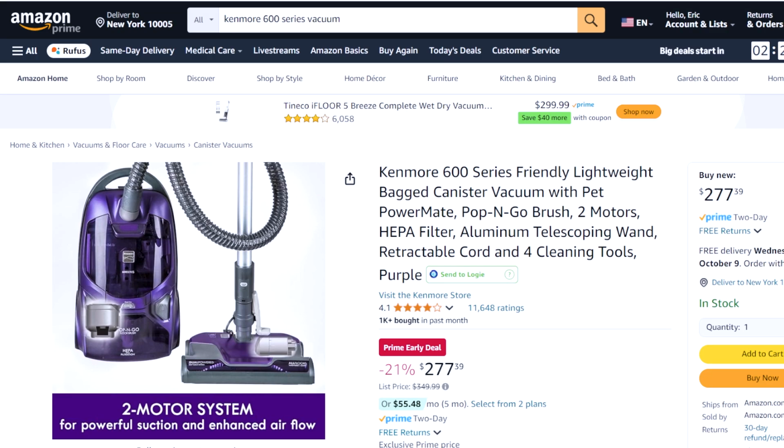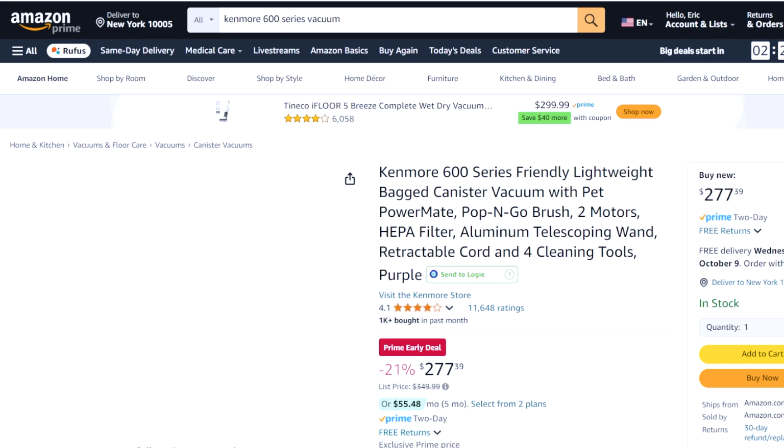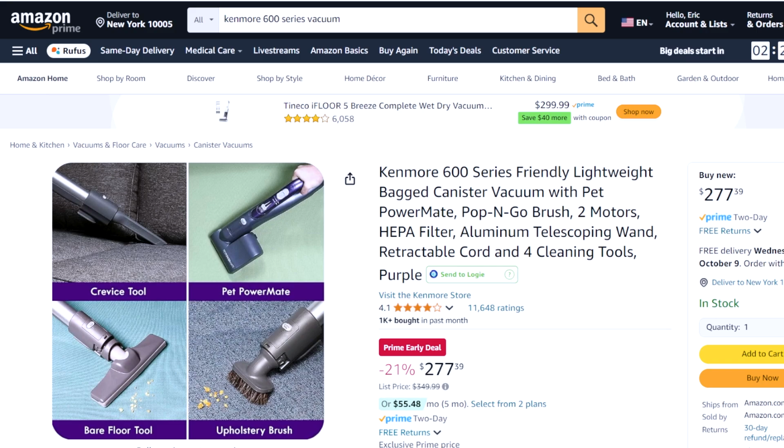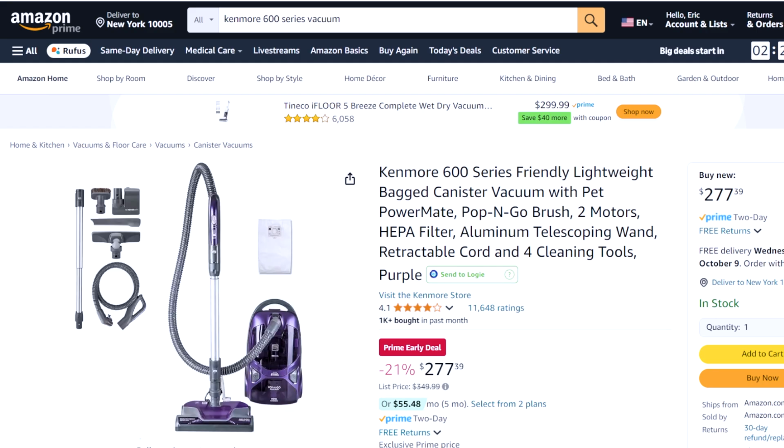This is a bagged canister. This is one of their best ones, if not their highest one. I think it has everything that you need. You've got this beater bar head. You've got a bunch of different attachments. You've got a wand that goes up to the ceiling like this, and it is a bag style vacuum.